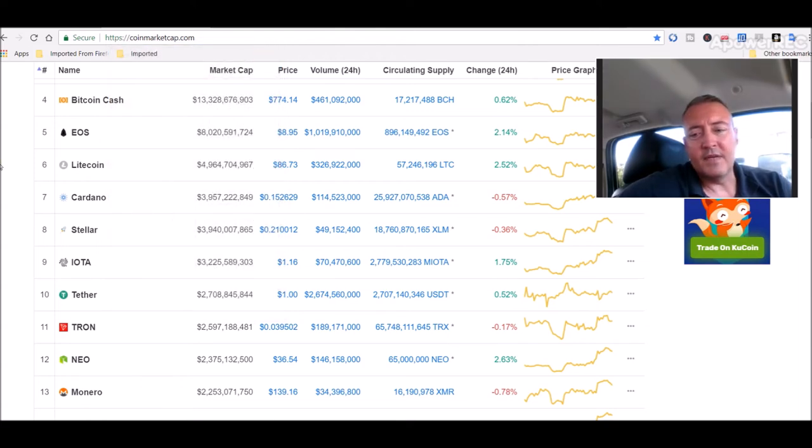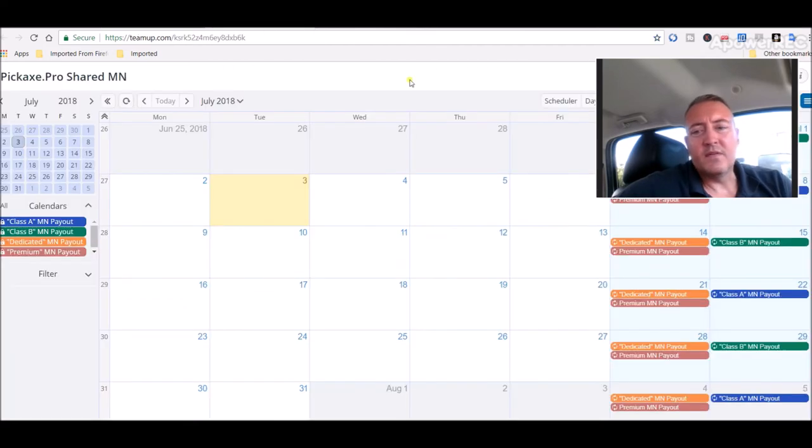$107 a month passive income on that shared Masternode. $1,200 a year. I'll take that. It's not bad, for an investment of about $170 to get those two seats. So I'll take it. We'll see when it comes up to July 15th what the actual payout is, but my calculations say it should be about 56 coins.